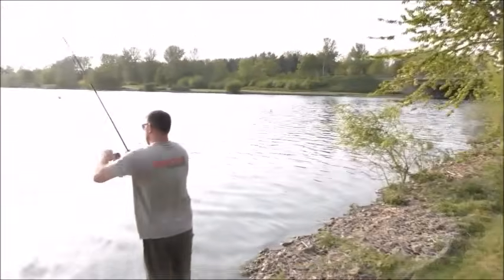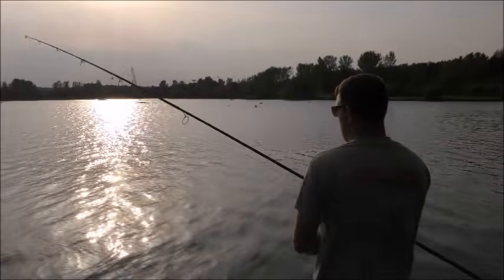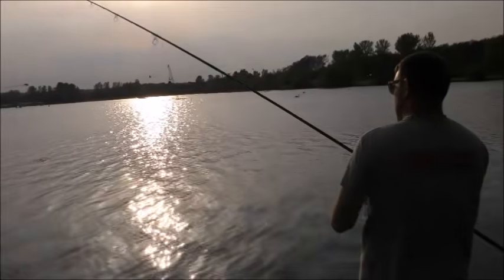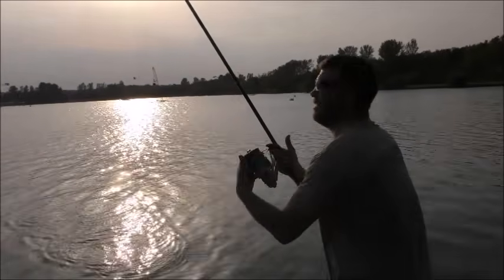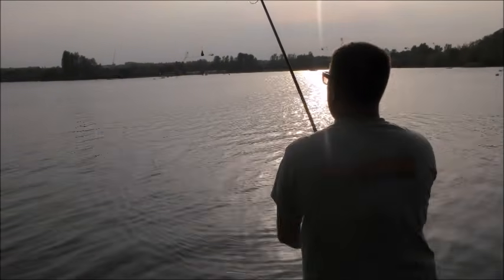I don't know why I haven't actually been recording this part, but we have found a nice clear patch, or should I say Callum's found a nice clear patch. We think we've found the swim that we're going to be occupying for most of the sessions here. How many wraps was it? 22 3/4 wraps. It's marked down in the book.